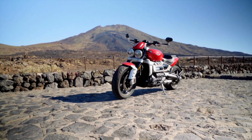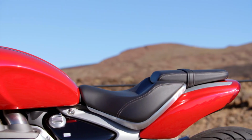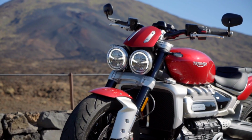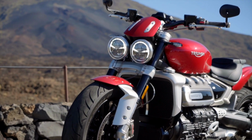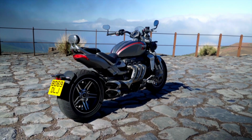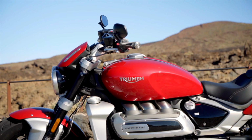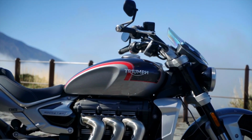There are 2 models to choose from. The R is the red one that you can see in the footage. It's got mid-mounted pegs, a slightly taller seat, specific bars, a smaller screen, and a few other defining design specifics. The GT is the silver and black one. That has the feet-forward controls, swept-back bars, a tiny little sissy bar out the back, and a larger screen. The R weighs 291 kilos, the GT 294.